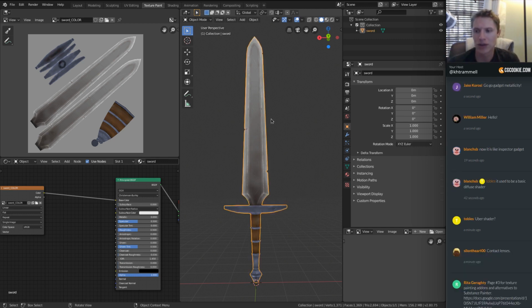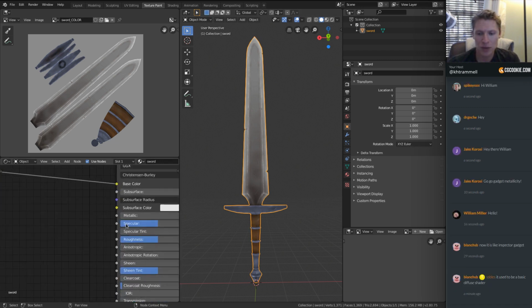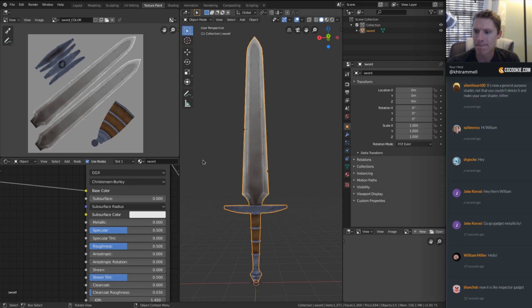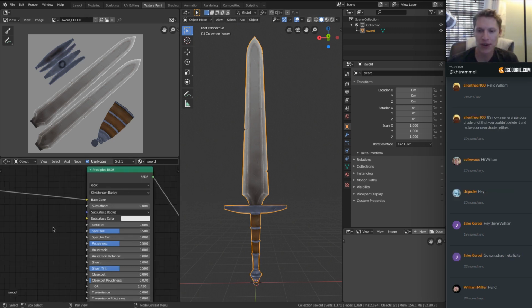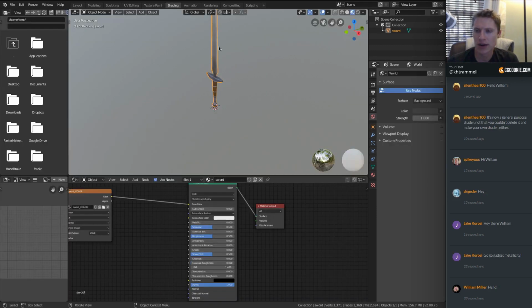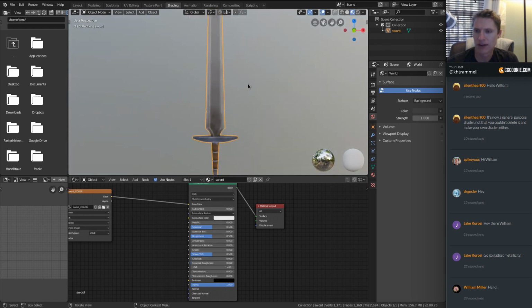And so I'm going to start with the blade since it's the biggest part of the model, and that means we need to quickly zoom into the metallic part of the material. But let me think about this. I wonder if I can rearrange my viewport a little bit better. I do want more room for the node editor because there's going to be a lot of action happening here. How about we switch to the shading view? Yeah, I think that makes sense. I think that should work.